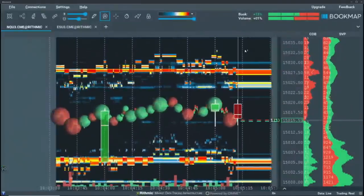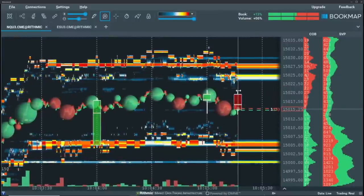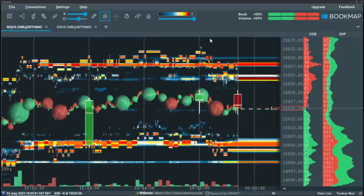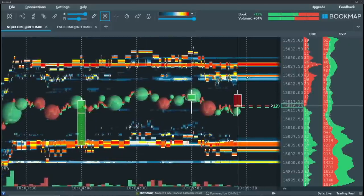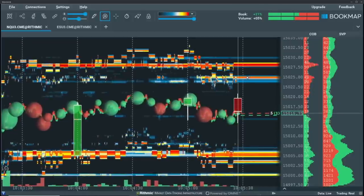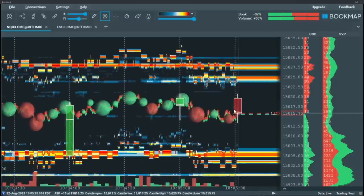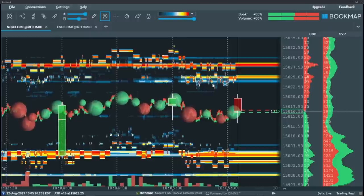But the problem is when those buyers and sellers are equal, you're not going to get a very clean move because it's a choppy area. It's more of a consolidation zone because you don't really have a committed seller or buyer stepping in. So there's a chance we just chop around at this level for a little bit until either the buyers or the sellers step up and we get a more committed move.